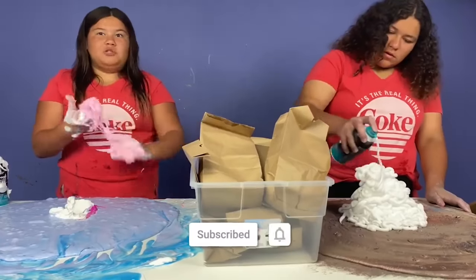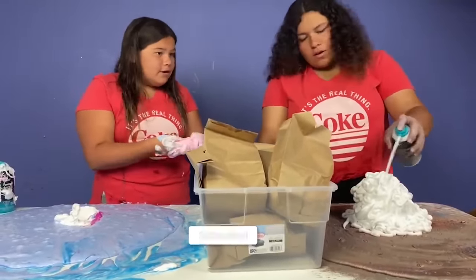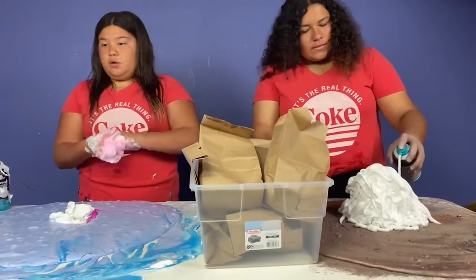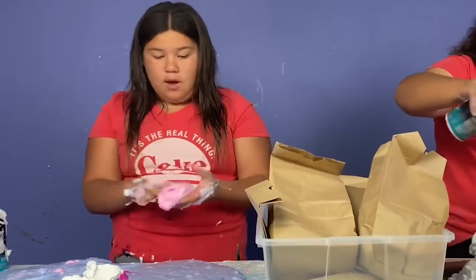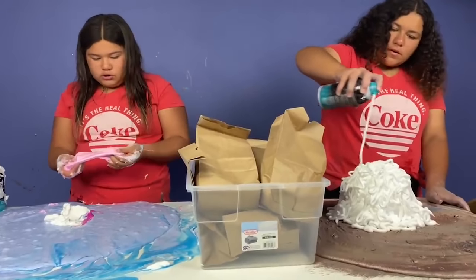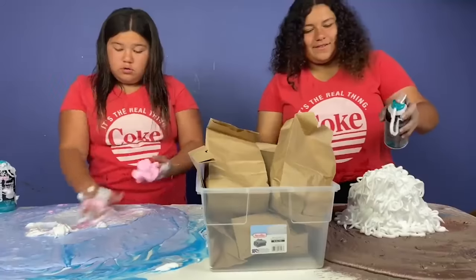Maybe we have to try this out. We'll have to make a giant one. Literally, no activator. I hope we get another one, because then I'm going to pour it right here and just put shaving cream and see what happens. My slime almost fell off the table. But look at this, guys. Literally, slime. Just with glue and shaving cream. If you have this, try it and let me know if it works. Guys, I am making a shaving cream tower.